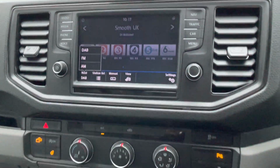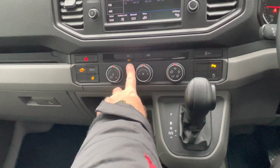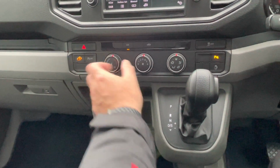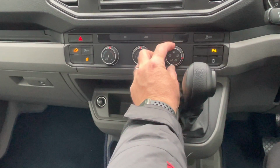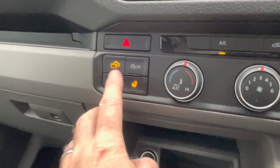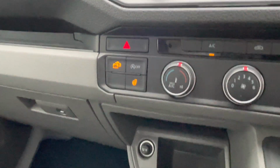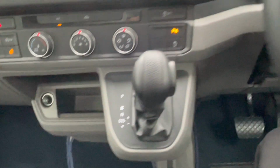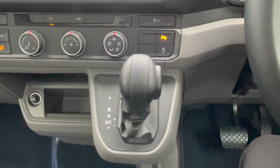Moving away from the media screen, you will notice the heater controls. This California is fitted with air conditioning for hot summer days. Here's the temperature control switch. It's also fitted with a 6-speed fan motor. Here's where you can change the direction of the heat if needed. If you press this button down here, it will charge your camping batteries up whilst the engine is running. The second switch is the heated steering wheel switch, so you can keep your hands warm on the cold winter mornings. And here we have the automatic gear stick.